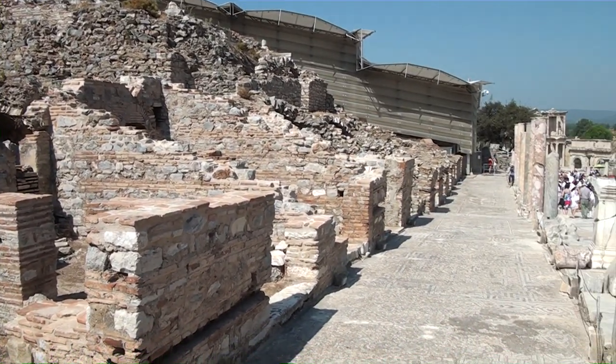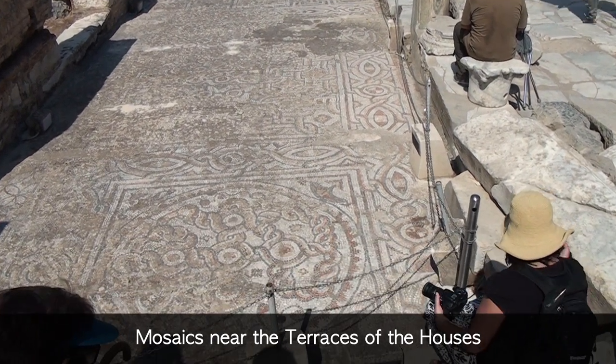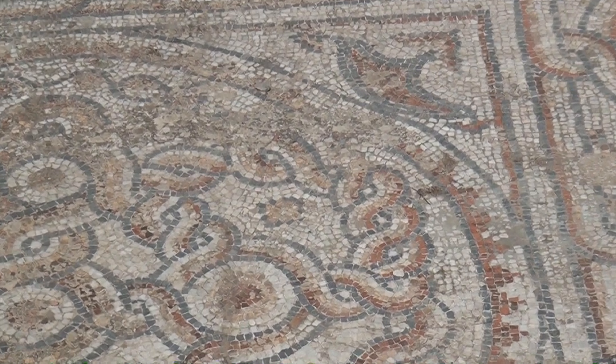Turkish lira per person, all right? Then you will do the visits. Pictures are allowed without flash inside the terrace houses. So you need to calculate about half an hour minimum to see it.